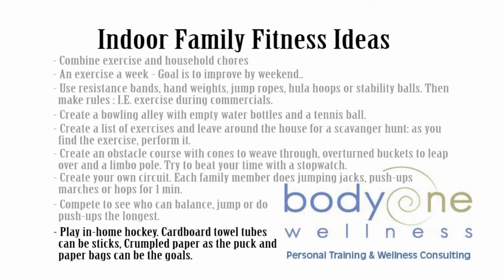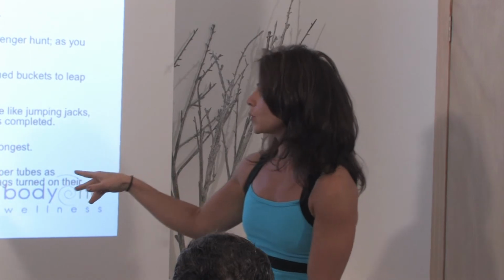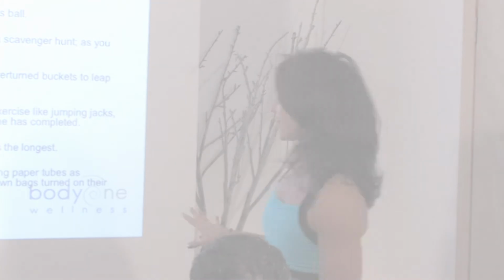You can use cardboard paper towel holders, the ends of them, once they're done, or wrapping paper tubes as your sticks, and a sponge ball or some crumpled paper, and then a paper bag is the goal. And just play hockey in the house without breaking anything. So I thought that one was kind of cute.